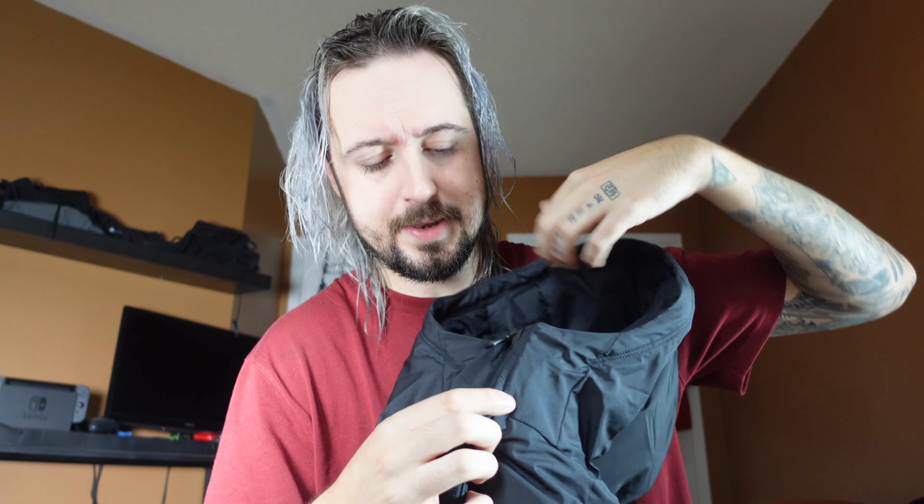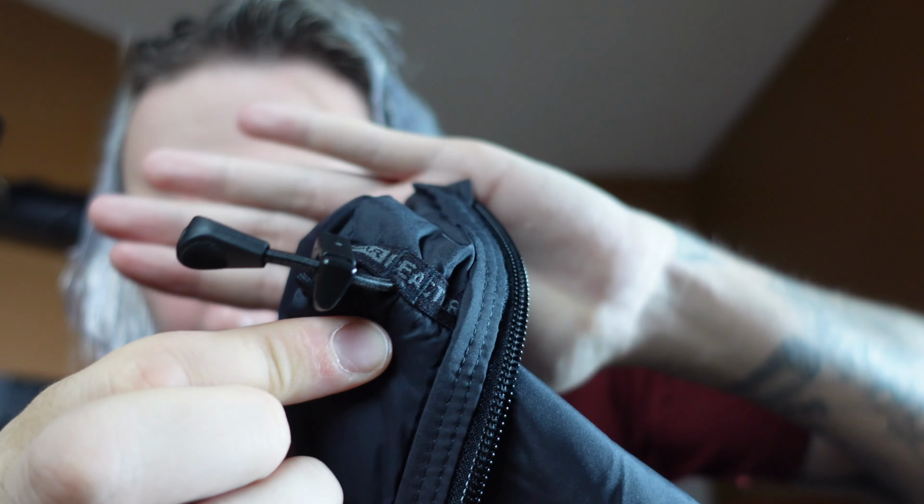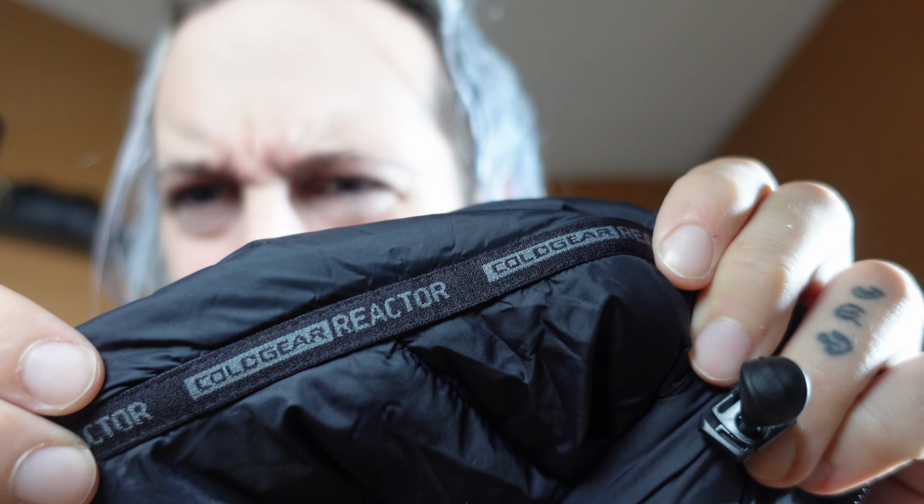Nice hood on it. Now the hood is one of those hoods like my Adidas Terrex jacket where you should unzip it and then zip it up to get that onto your head. If you want to make it a little tighter, they do have these pull ties on the inside. Also on the inside, the stitching says ColdGear.